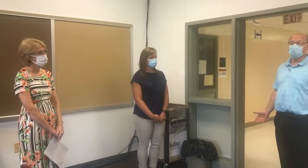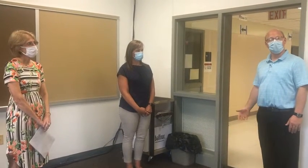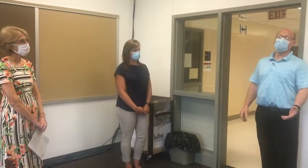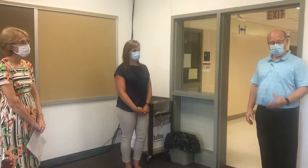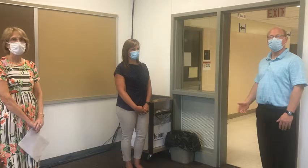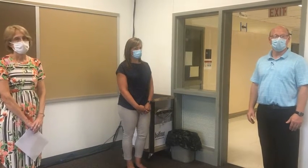On their way to the restroom, because there'll be very few students in the hallway, they can remove their mask and use the restroom. We do ask, though, when they go into a restroom, if there are other students in there, the students are expected to keep on their mask. The student then returns to the classroom after their mask or restroom break.